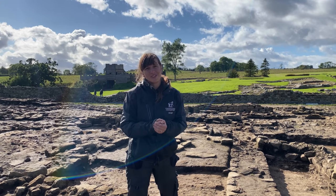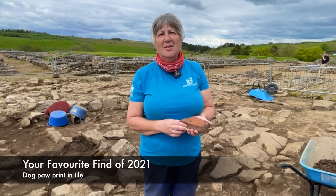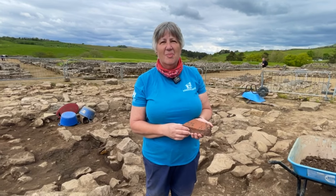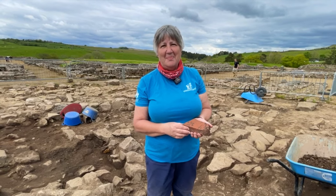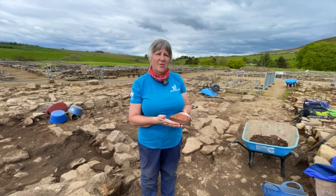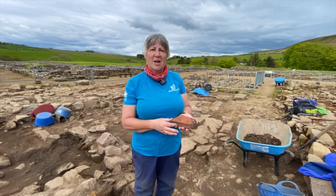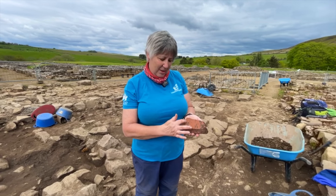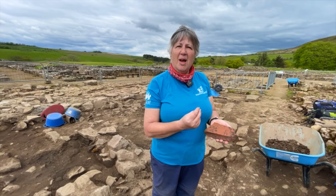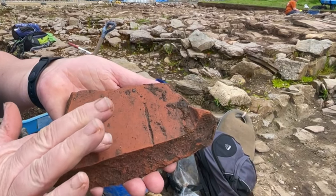2021 excavation season. Hello, my name is Leslie, and I've been coming to Vindolanda now for 10 years. Really enjoy my time here every time I come. So yesterday, excavating pretty much where I'm standing, I found this really beautiful piece of tile. Initially, when I first started excavating, all I could see were the two prints at the top, and I thought it actually belonged to the person that had done the tile.